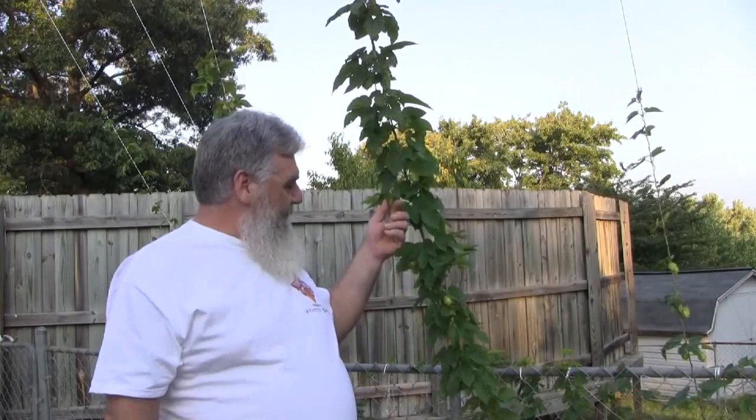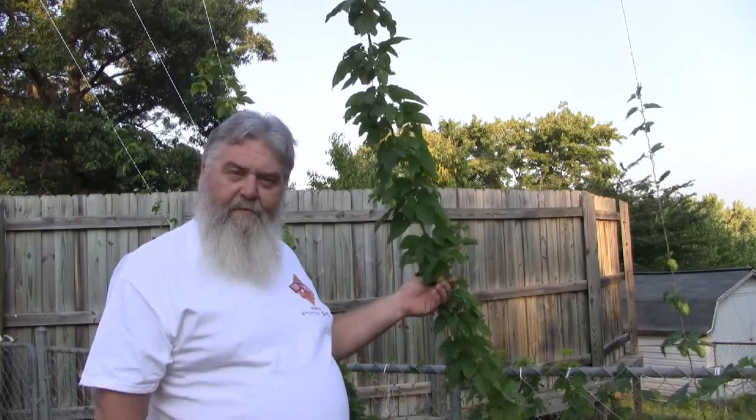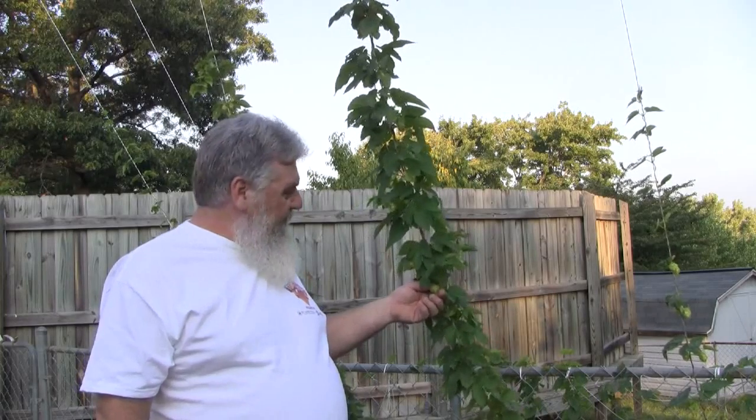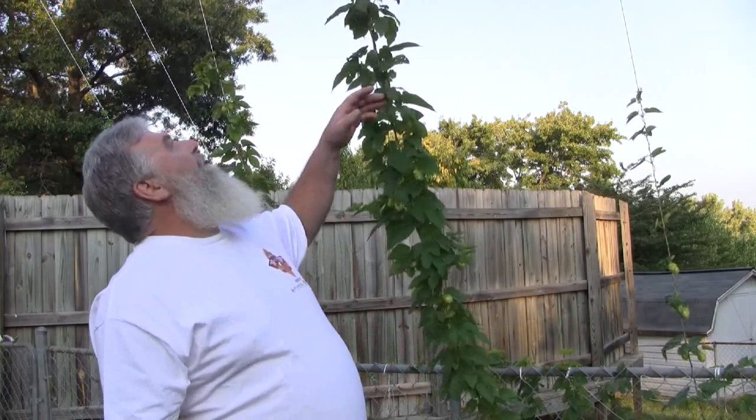Right here in the hop garden, this is Northern Brewer hops. These are hop cones. This is what beer is bittered with, and the aromas for the hoppy beers come from. They're about 10 feet tall going across. There's about 10 different varieties. So, tell you what, let's go check and see what's in the fridge today.